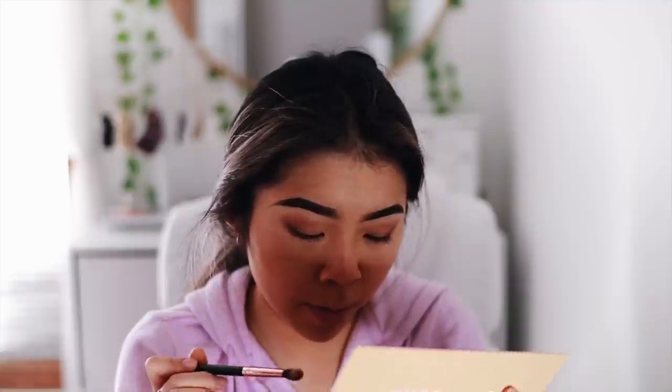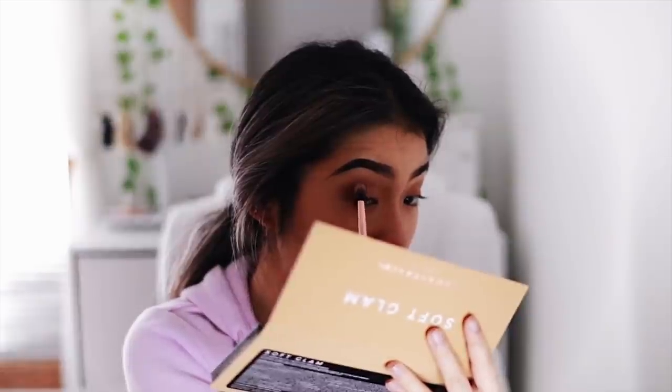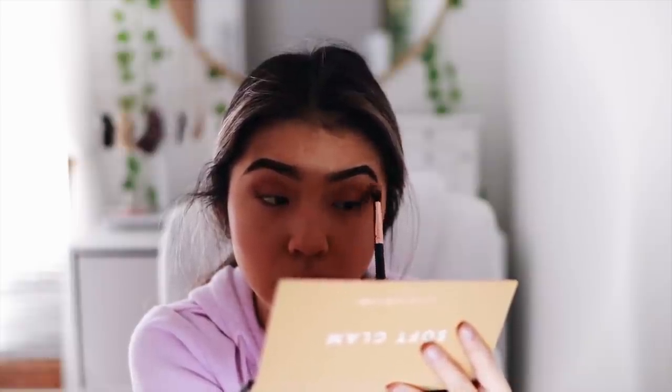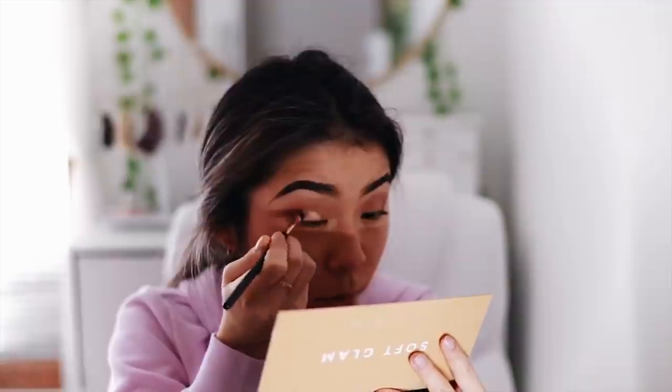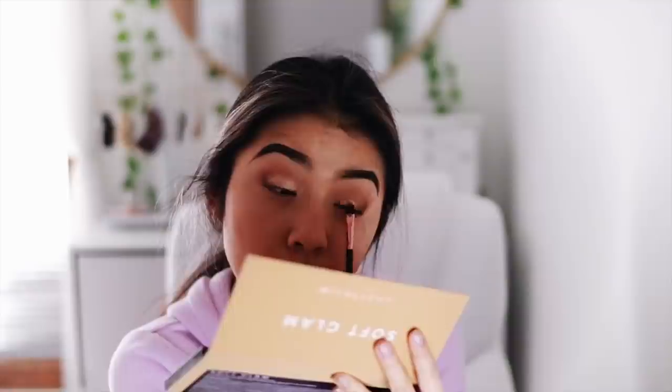On the outside, I'm gonna put a little bit of this orangey brown called Rustic just to blend things out a little bit better. But then for the big part of the show, I'm gonna put some shimmery stuff on my lid. I'm gonna be using this one called Fairy, and I'm pretty much just gonna put that all over. Ooh, this is so pretty.